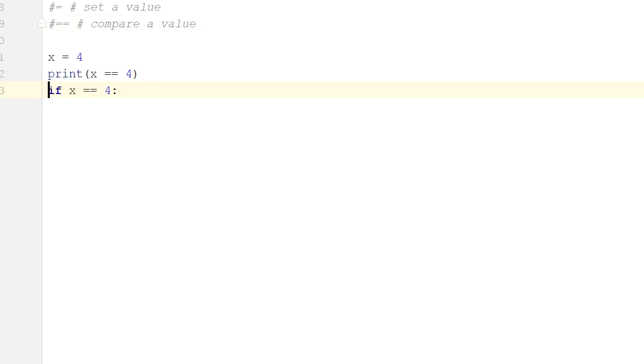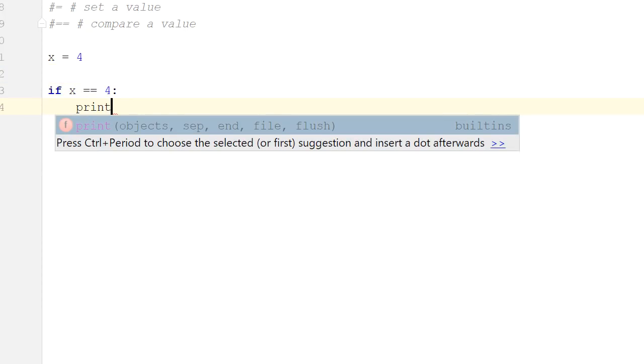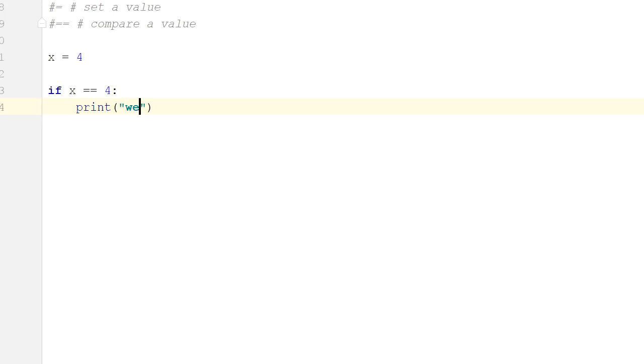So now we can say that, we'll get rid of our print statement. We can say that if x is equal to 4, then print out we've done it. Because we have indeed done it. X is equal to 4. We've set the value. We have done it.